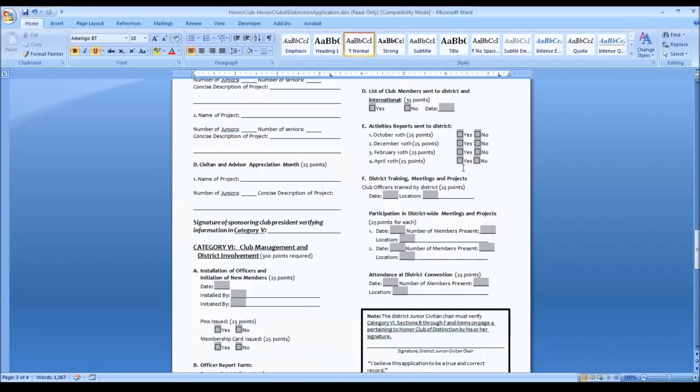If you send in your activities reports, which are due on the 10th of the month in October, December, February, and April, you can claim 25 points for each of these. If you attend our district training, and district meetings and projects, you can claim 25 points. So all of our club officers are required to be trained. We do this in the Chesapeake District through our COAST videos. Once all of your officers have watched the required videos and submitted the code words through the Google form, you can claim 25 points in this section.